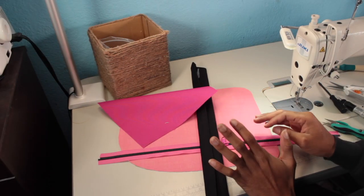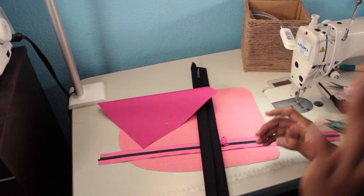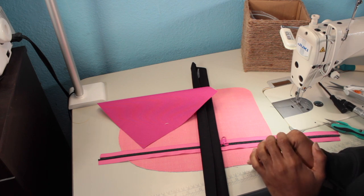All right, so it is now day 3 of working on both of these mini backpacks, and I finished the other one last night and it looks really nice. I'm not showing the finished product because you'll either see that in the intro or the outro. But it came out really nice.